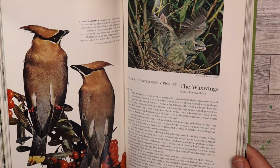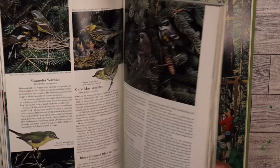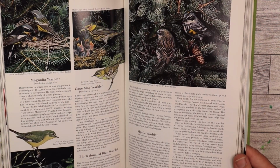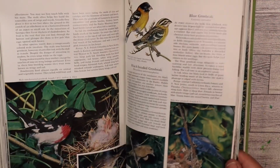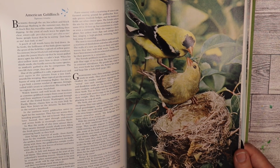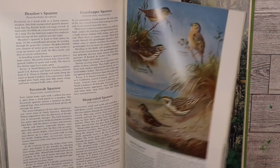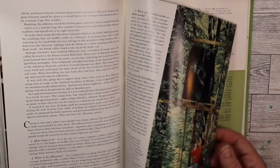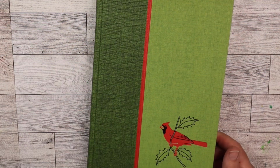Waxwings, they're gorgeous. Beautiful pines with warblers. Finches. Beautiful goldfinches. So yeah, this is beautiful. And I just thought that was too funny. I almost bought it a second time.